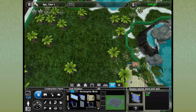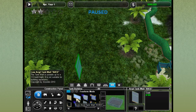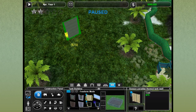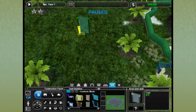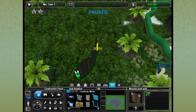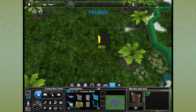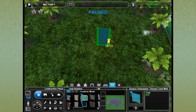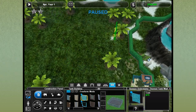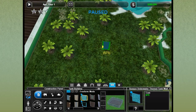Let's see. Is this? No. There. Okay, there we go. We definitely need that paused while we're doing this. So we have the acrylic tank walls, we have the low acrylic tank walls, we have the paradise themed walls. I could have sworn that I worked with Ben on having, is this it? Is this the black? Yeah, the nice solid black background to the walls, which would be good for an interior. And then there's the rock tank wall, which is quite nice too. And the opaque underwater themed tank wall. So let me think. We could probably do a small tank over here for people to look at some things, and then her big tank over here.